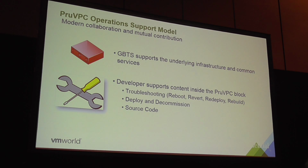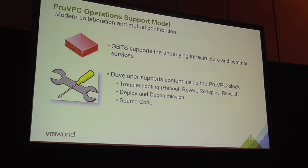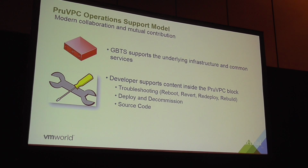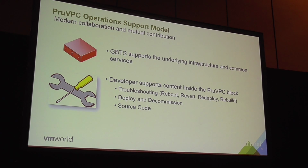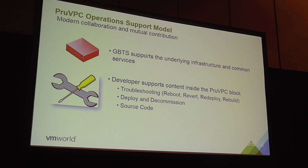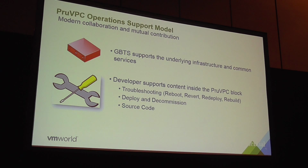First off, if it doesn't work, go ahead and reboot it. If that doesn't work, you're going to revert to a previous known snapshot. If that doesn't work, you'll redeploy it. And if that doesn't work, you go ahead and rebuild your application. We find that some of the initial hesitation, of "I didn't need to do that in the past, so why do I need to do that now," is overcome by "I can do it, and I don't need to wait for you to do it for me, so great, you give me the tools I need, I'll go ahead and do it on my own." Developers deploy and decommission, as well as control the source code.